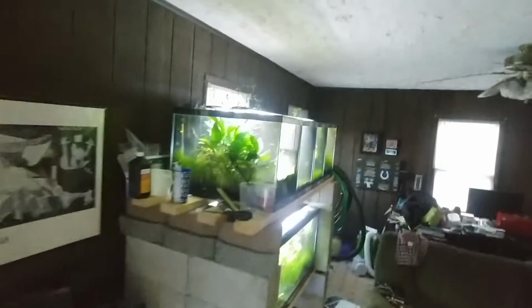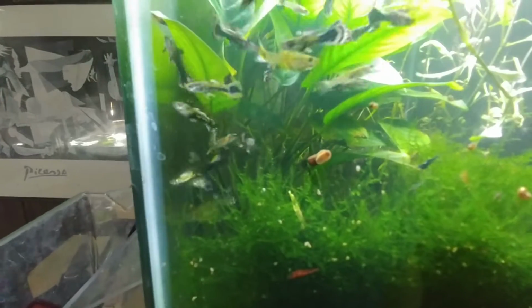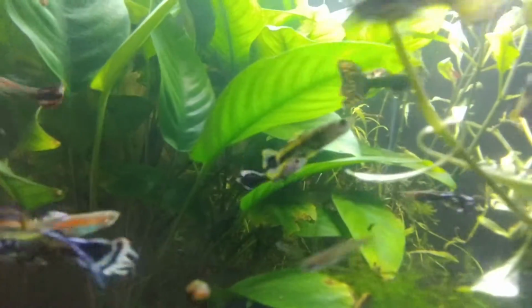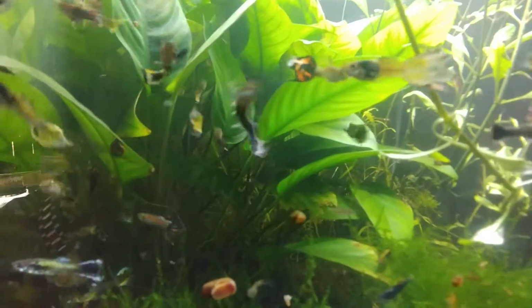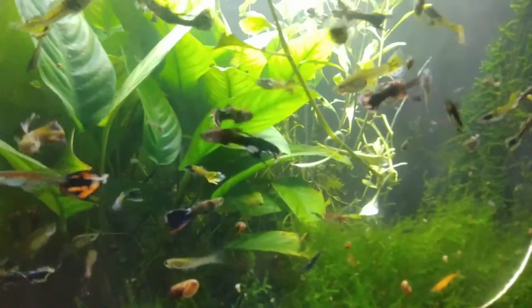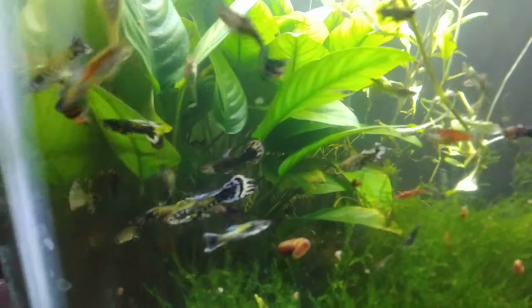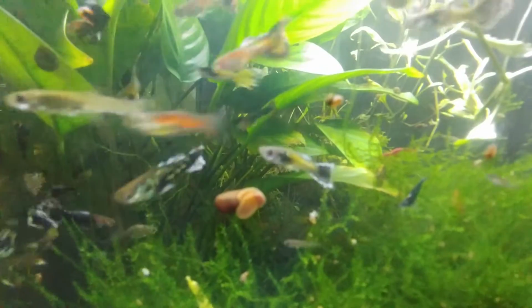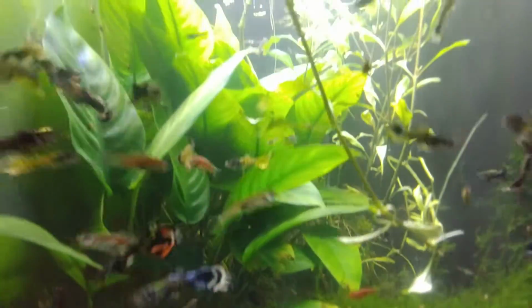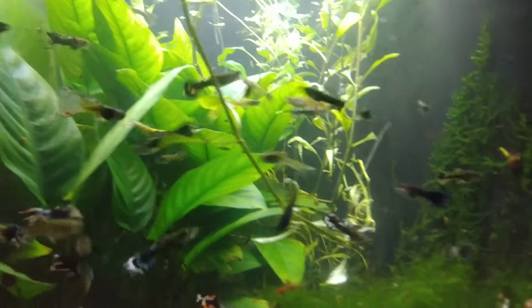So, I have a buddy who does the Starburst Endlers, and they're quite nice. I think that tank up there I'm going to use for that, maybe. Look at that guy. Wow. Definitely interesting. One day I want to have a 125-gallon tank of these guys. There's so many possibilities. So these guys are getting old too.